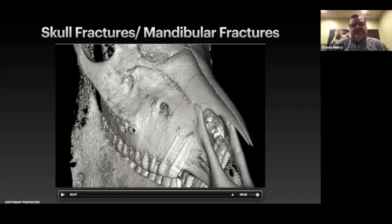So this was an interesting case. We knew that there was some swelling in this region. It was proposed to be a tooth problem, but it really wasn't. It was a fracture. And when we questioned the owner, she had this horse in with somebody that it was kind of fighting with, and they were misbehaving together. And we could go back to a time where she realized that there was trauma. She just didn't realize that it was this extensive.